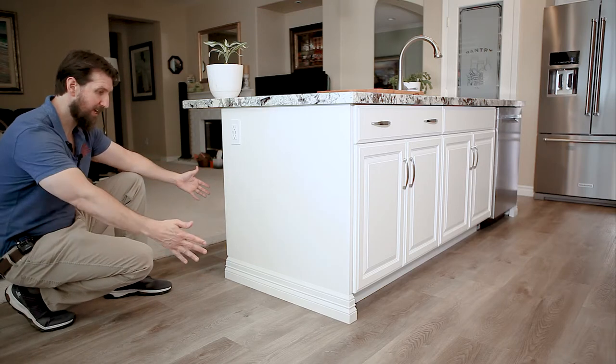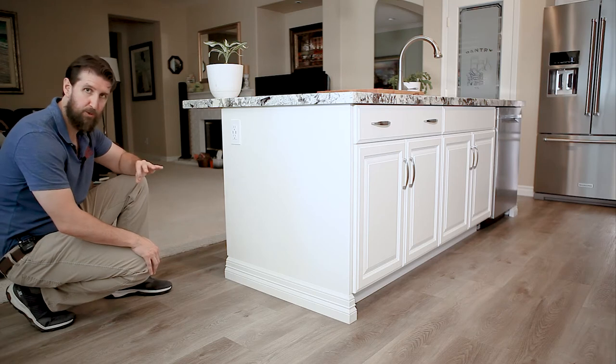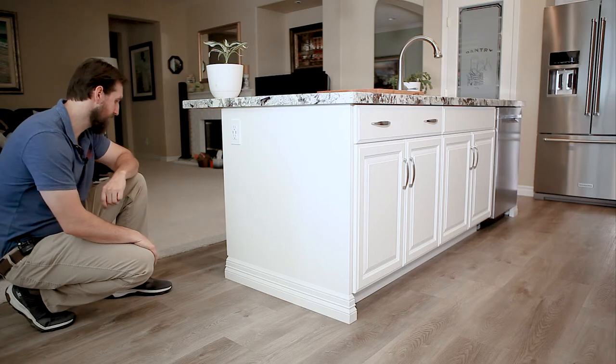But on an island, you can see how pronounced it is. It sticks out right in the middle of the room. So having the island wrapped with a base adds a really cool design touch to the island. You know, it just really makes the cabinets feel a lot fancier, a lot more upgraded.